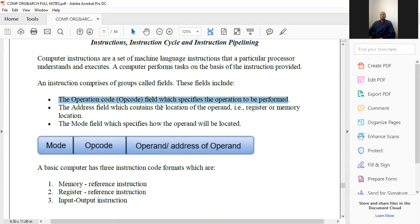Then the operation code specifies the operation to be performed. Operation code is basically what the instruction is about. For instance, download is an instruction, copy is an instruction, paste is an instruction, move is an instruction, rename is an instruction, delete is an instruction, change password is an instruction. So basically, operation code specifies the kind of operation to be performed.